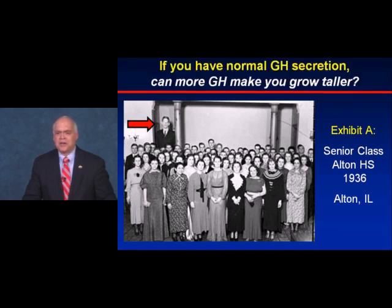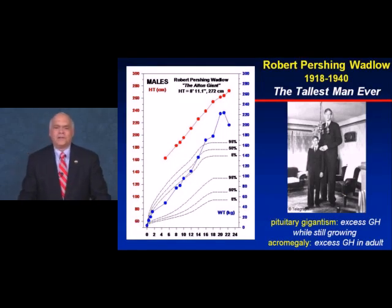And I would say Exhibit A, in terms of that question, is this fella here, standing with his graduating class in Alton, Illinois in 1936. Robert Wadlow is referred to as the Alton Giant, and at least until recently, he was in the Guinness Book of Records as the tallest man ever with a recorded height. You can see here that he reached a height of almost 9 feet tall and was a big guy. Here he's standing with his normal brother. So can more growth hormone make you taller?